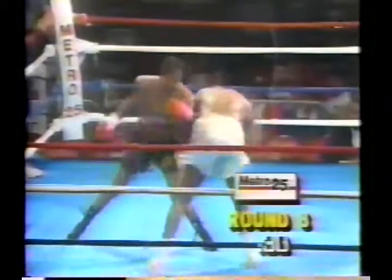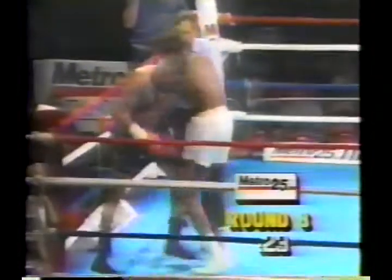Oh, that hurt. Big left to the body. There's that pop you talked about. That was the only one in the fight. The only one in the fight that had anything. It cracked into the ribs of Sanderline Williams. Brought his leg right up. That hurt. Took the breath away.